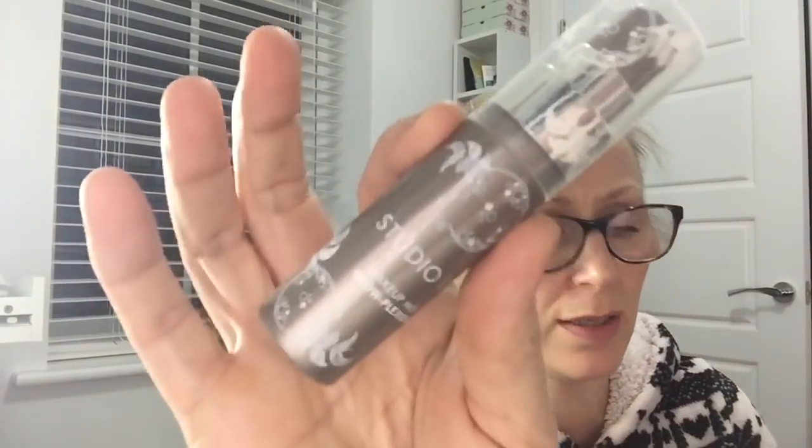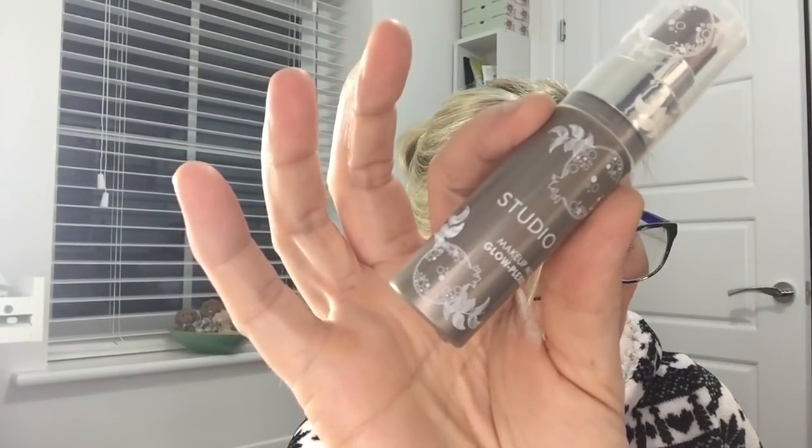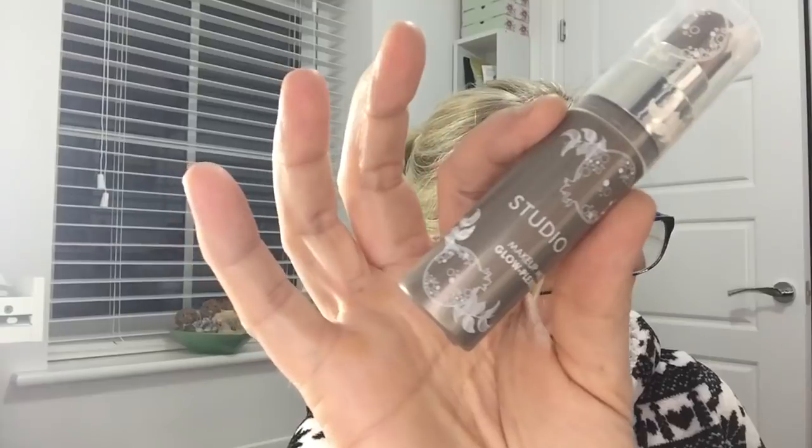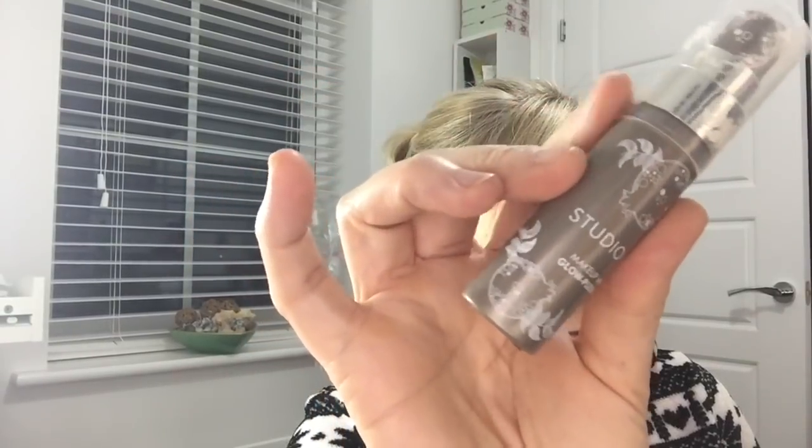Next thing in my February box in November is, what have we got here? So this is Studio 10 Makeup Mist Glow Plexion. And this says, this mist instantly primes, refreshes and hydrates lackluster skin. It can also be used as a setting spray. And this travel size is £14.